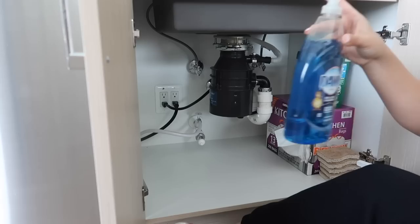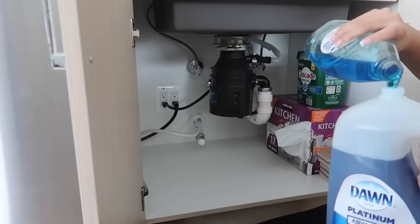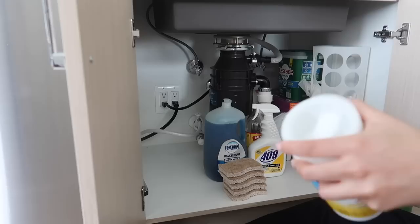I need to empty this into here, but this is actually different. But does it matter? No. Come on. Okay, so now we got rid of one bottle. This thing is from IKEA, this little plastic bag holder. I want to stick it on the wall right here, but also I don't, because I feel like it'll tear the thing. Glass cleaner can go in the other bathroom.